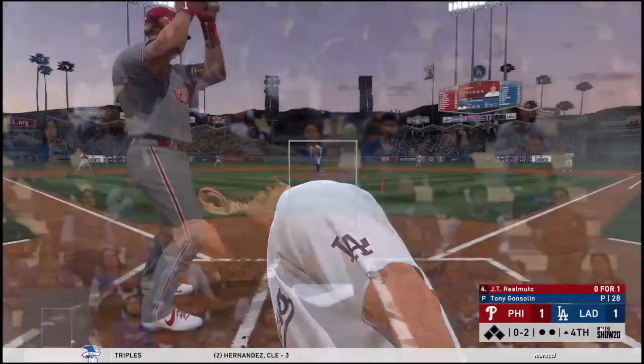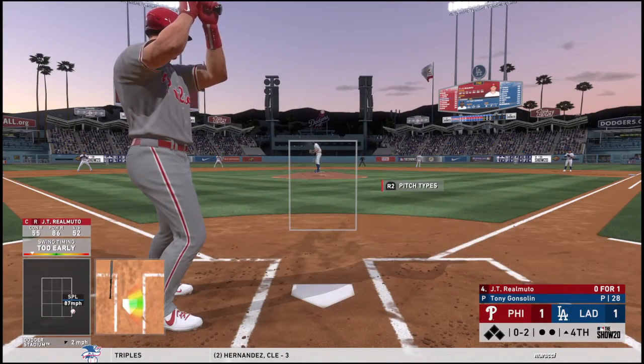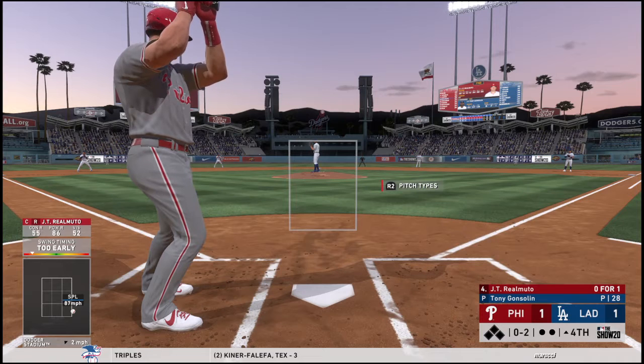Beautifully thrown splitter right there. High 80s down in the zone. Looks like a fastball coming, and then boom, the bottom falls out of it. Terrific pitch.